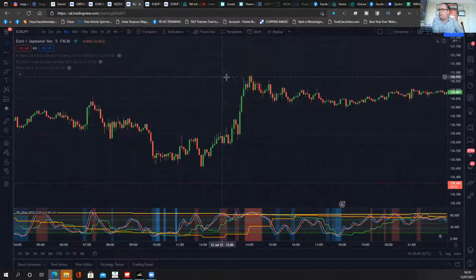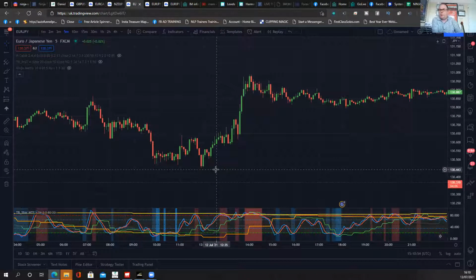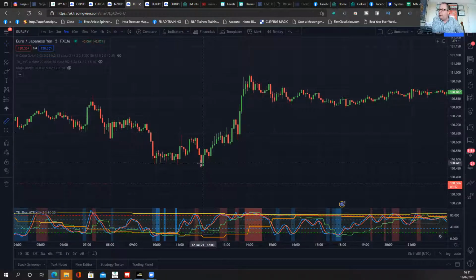So if I think the price will go down from up here, I would sell. If I think the price will go up from here, I'd buy. And how we measure that profit and loss, how we measure movement, we don't measure it in pounds or euros or dollars. We measure it in pips. Because we're talking different currencies here, the easiest way to do it is something called pips.